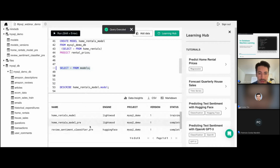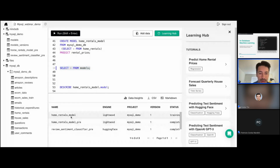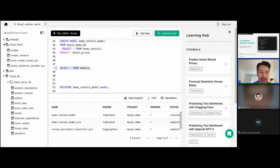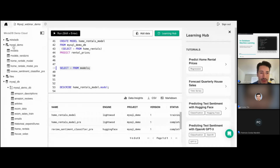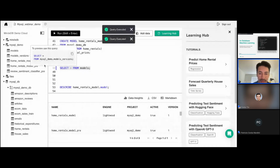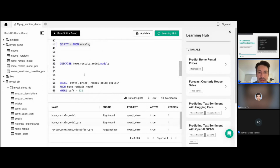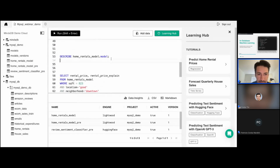Yeah. So you can see that we have home rentals pre, home rentals pre-classifier. You can also see this information in the namespace that we have, this one. So again, we have models, we have the model versions. It will show you the different versions that we have for each particular model that we have trained. And the one that is being trained right now, which is this one, and the ones that I trained before. Now, let's inspect a little bit the one that we just trained.